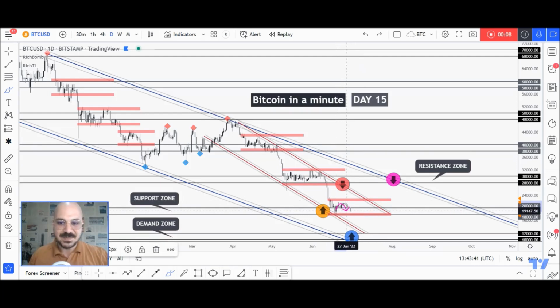As mentioned yesterday, we are expecting a movement inside this range for a couple of days more before we eventually see a break above it or below it. We are expecting a break below it because of the previous cycle. So 1, 2, 1, 2 already done.